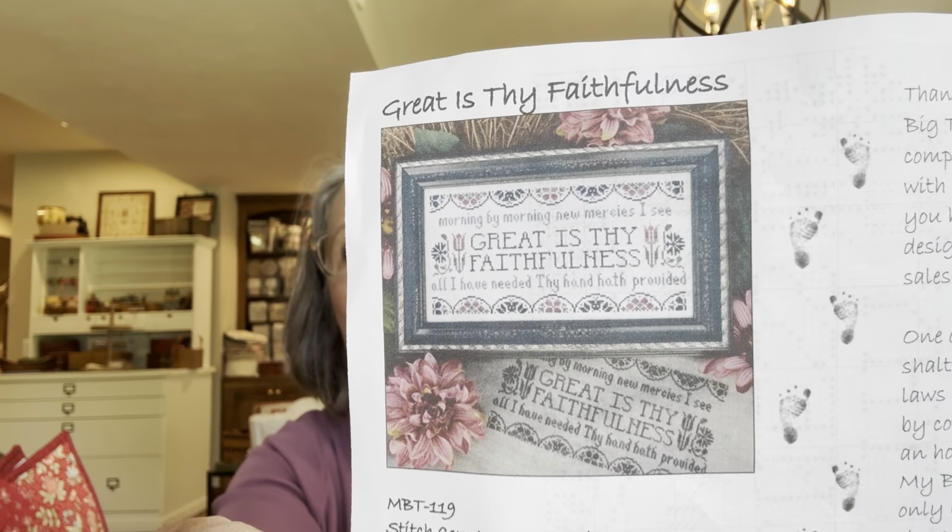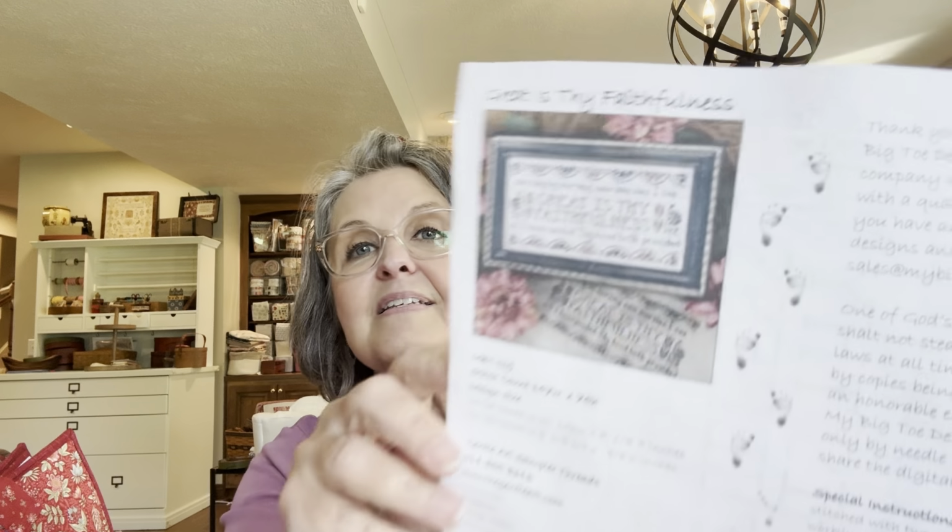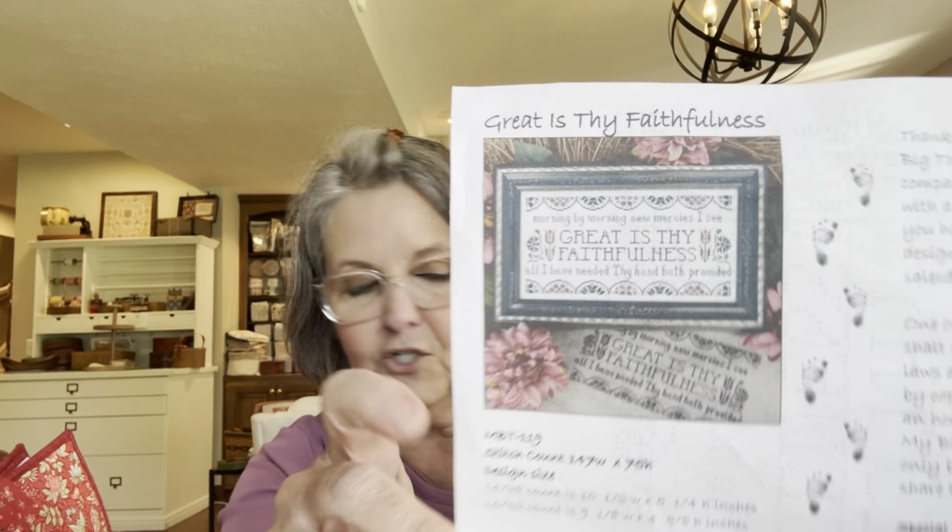My friend Kia B has gone through a rough time medically in her family the last couple of weeks. And so she posted this chart on Instagram and asked if anybody would like to stitch along. And I said, me please. I bought the PDF, so it's not great, but It Is Great Is Thy Faithfulness by My Big Toe. And it's actually gonna be a quick stitch. Like I said, I started last night. I'm using the called for threads, but I think I'm gonna tweak it a little bit.